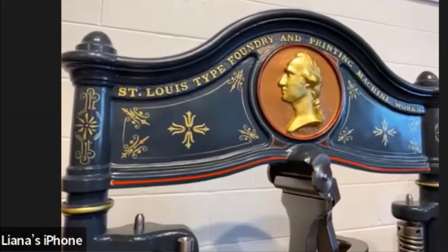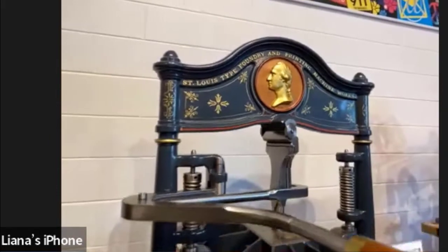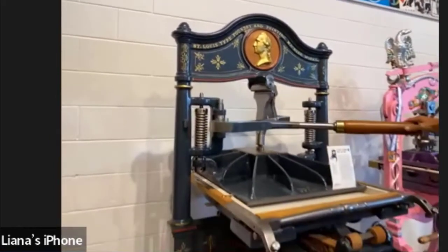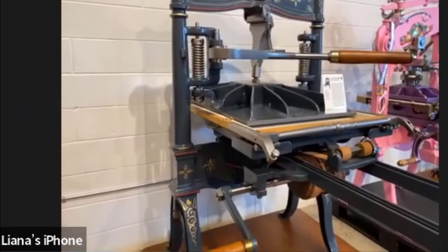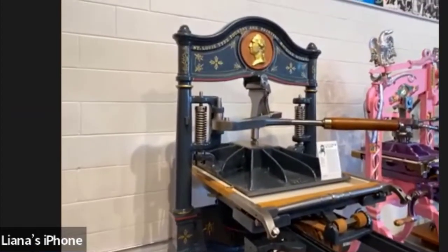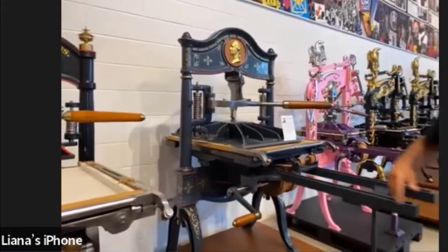This is a St. Louis type foundry. This is a typical Washington, and it's a typical machine that was really just a copy of the original Figure 4 press. Very nice machine, probably around 1880, nicely decorated.